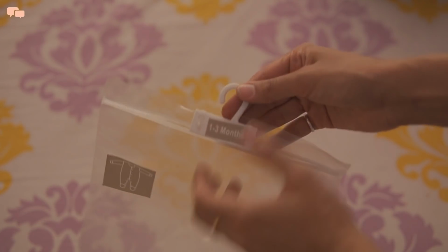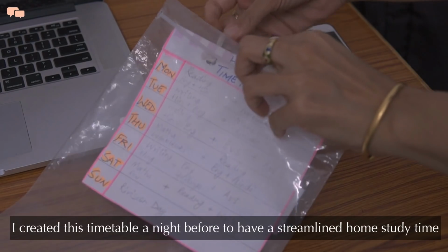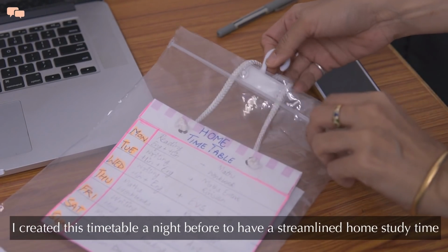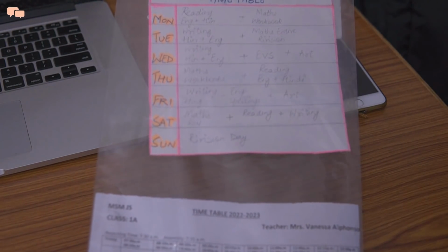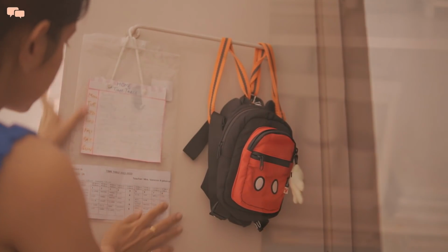Then I'll reuse this Ziploc pouch that came with the kids' garment and place her daily school timetable in it to stick on the door for clear visibility. In the same Ziploc, I'll add the home timetable to manage my time and her studies better. This DIY timetable is made out of an old paper bag and has a string which can easily be pulled in and out of this pouch.